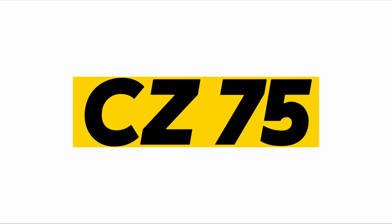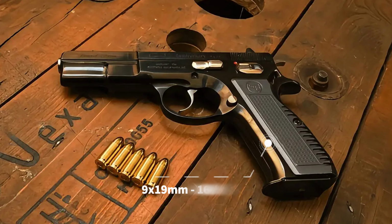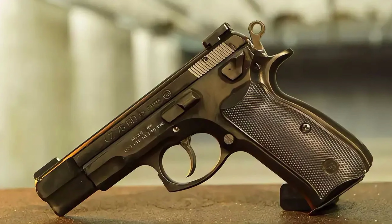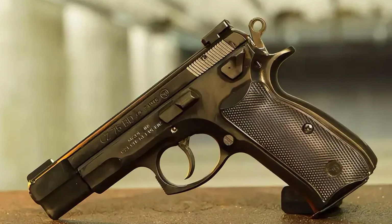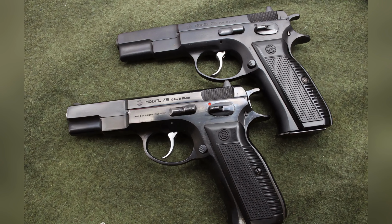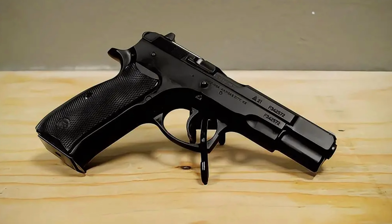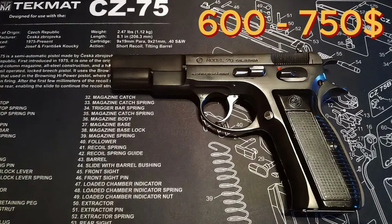From Czechoslovakia comes the CZ75, born in 1975. This 9mm semi-auto boasts a steel frame and a 16-round magazine, earning a cult following among shooters. The all-steel construction is over-engineered in the best way, with the slide riding inside the frame for less wear and better stability. Decades-old CZs still hold their own in competitions today. You can snag one for $600 to $750.